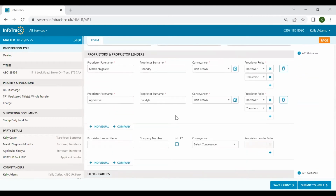Now we move on to the proprietors section. We call it this because we know that there is a transfer being lodged, and so a registered proprietor will be a transferor. As we've ordered the register on this matter, we're able to populate the proprietors' names here. We're also able to populate the conveyancer's details from the SDLT submission, and again, associate the borrower roles for the discharge application and transferor for the transfer. All we need to do is simply add in the lender.